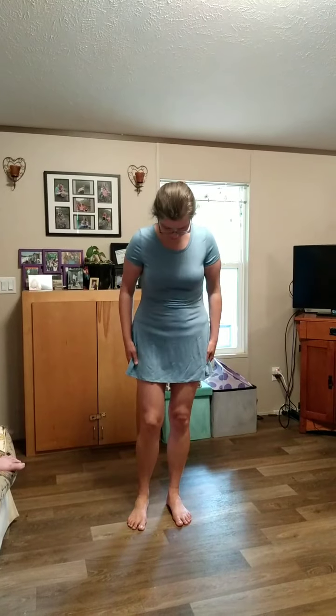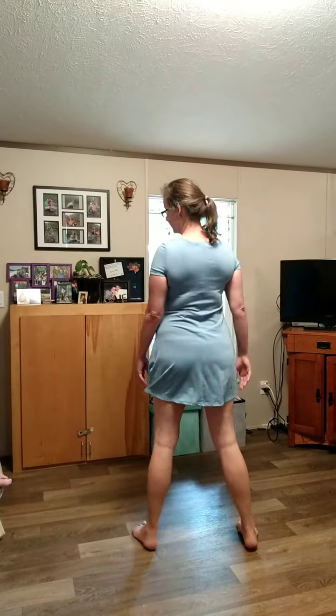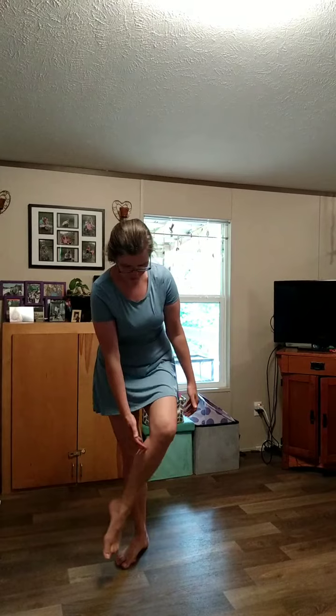Okay, so here's the first one. It is a little short. Now, if I was going to the bar, I'm totally okay with this. My husband might not be, and wearing it anywhere where the children are going with me, I'll probably wear legging shorts or capris, depending. It says it's a size large. I usually wear a medium to large, depending on how it's made. But this is how their large fits on me.